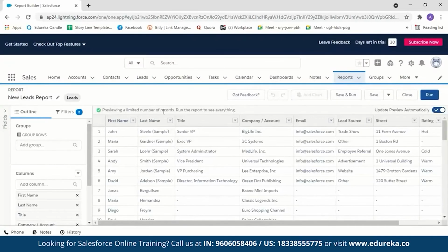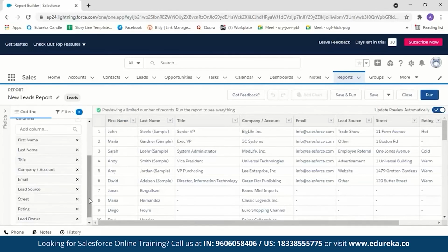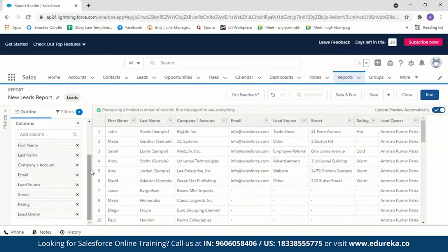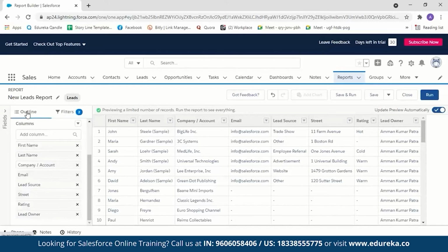Now it shows a preview of only a limited number of records, but after you run it, you can see everything. So we can group our rows from here and we can select any column which we want a report to display. I can also remove the column which I don't want my report to display. Now let's say I don't want title because it's only present for 6 data samples. So I'll just remove title from here. You can also filter your reports according to your convenience.